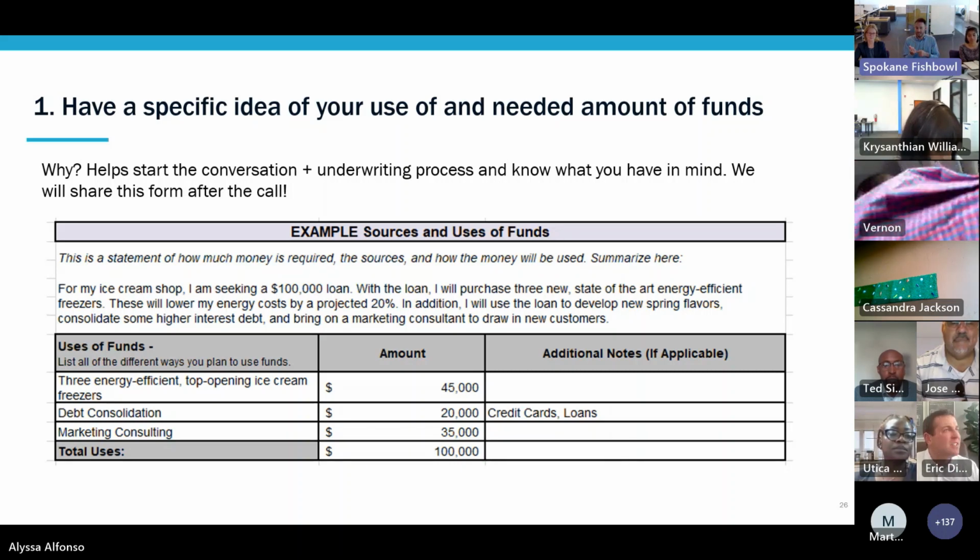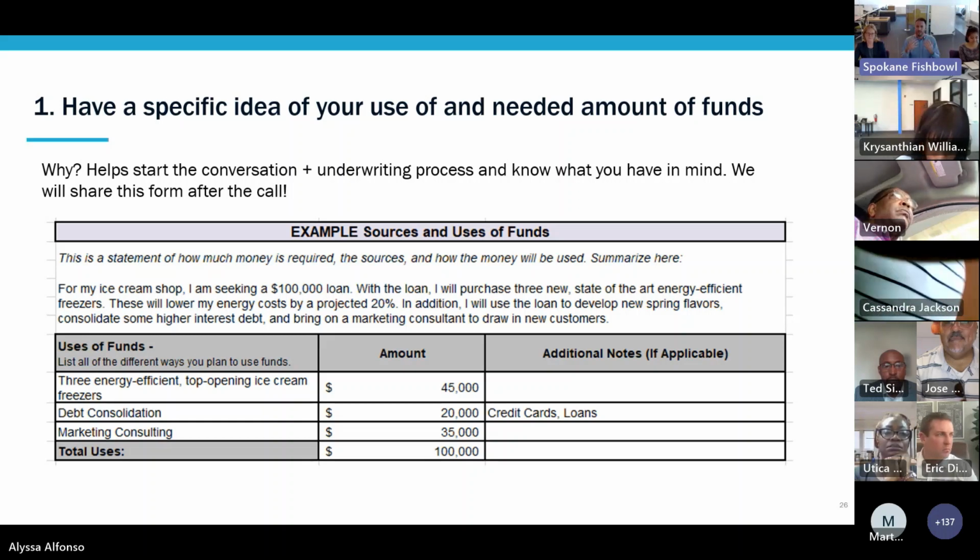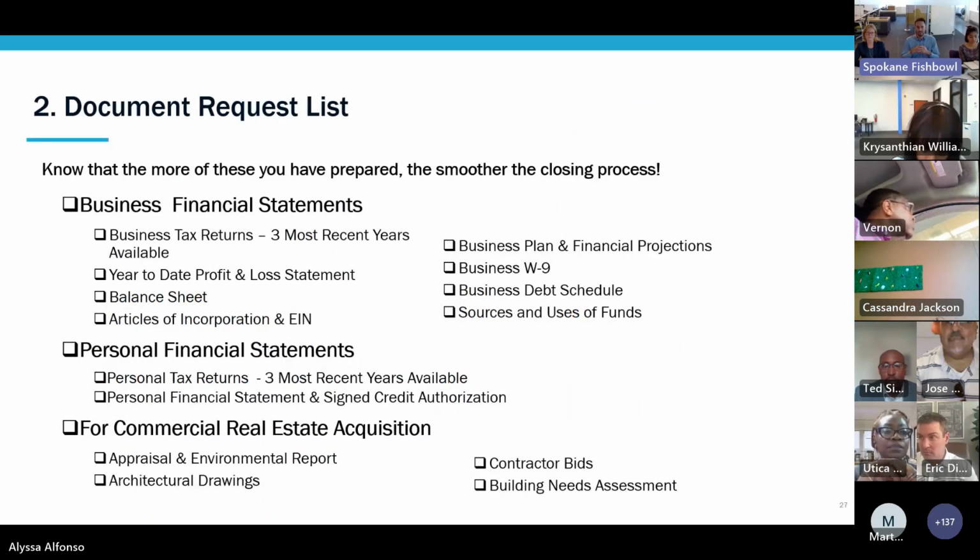Maybe there's a debt consolidation piece. Usually that's not the majority or predominant use of funds for us, but maybe it's a secondary piece to help free up some of that additional cash flow space as well. Marketing consulting, like we talked a little bit about, or staffing, maybe it's not a full annual salary for a position, but maybe it is 3 or 4 months of ramp up period for adding on a new key staff member, especially if it's related to some specific upcoming opportunities that you have. So those are some of the things to have in mind as you approach us or any lender, for how you would use funds from the start.